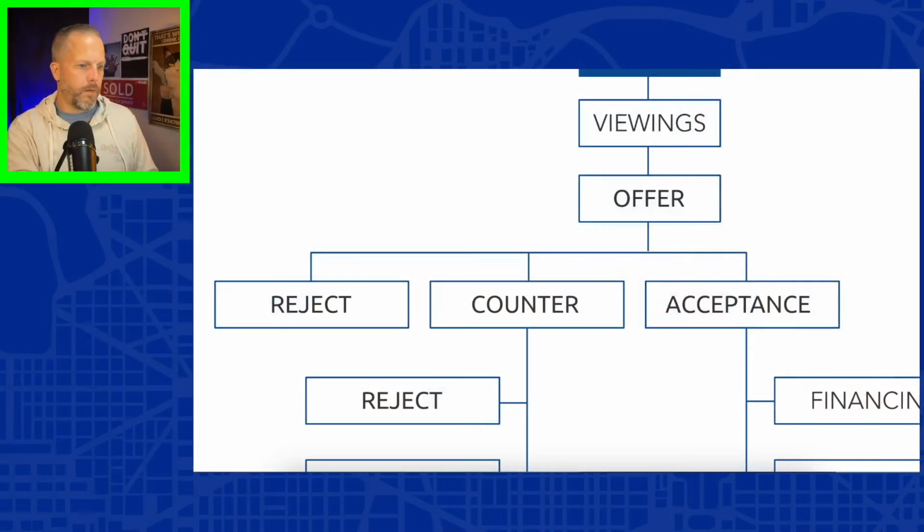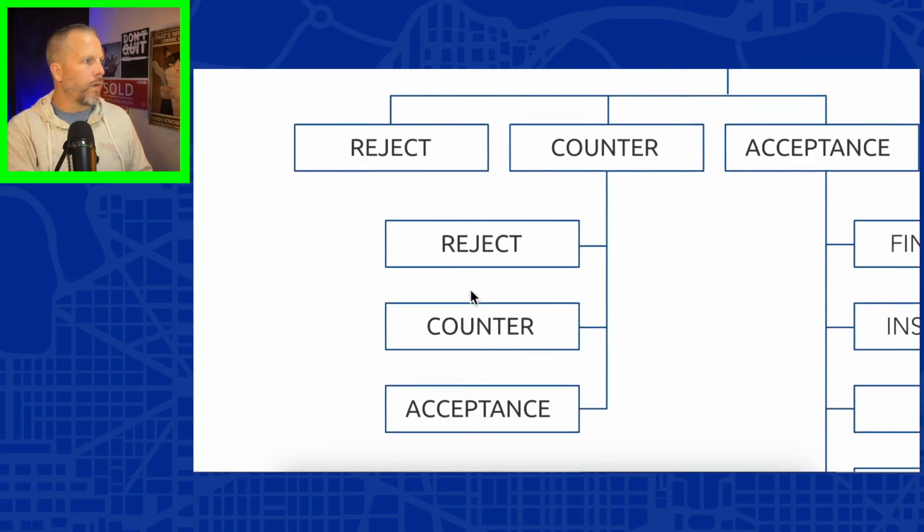So reject can happen. People get offended. That's why we're here as agents, to try and stop people from getting offended. If it was sellers and buyers dealing with each other directly all the time, nothing but offense would happen. But you could then also possibly counter an offer. Then the process can happen again all over.